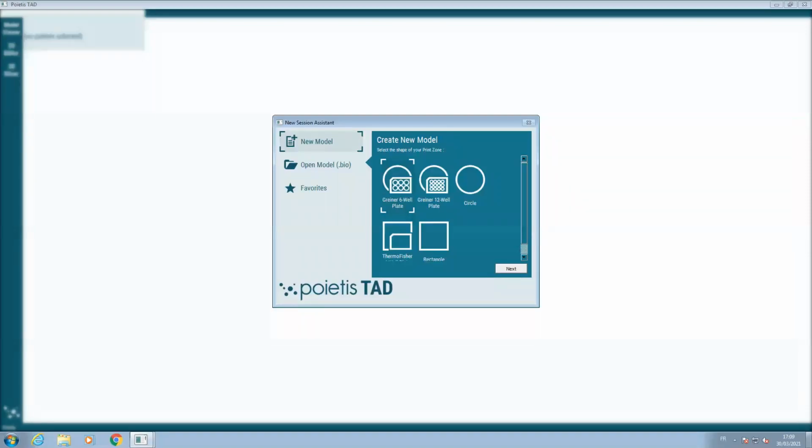Hello, so I'm Michael, and today I wanted to introduce you our computer-aided design software called TAD for tissue architecture design. So the objective for us was to propose a user-friendly software adapted to the use of scientists. And here I will show you how you can process for the design of your experiment.